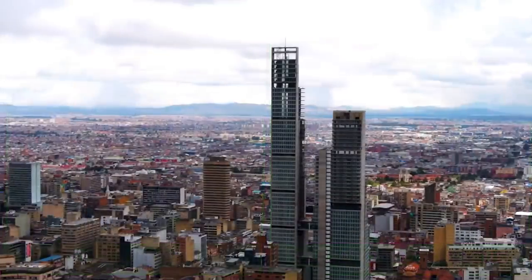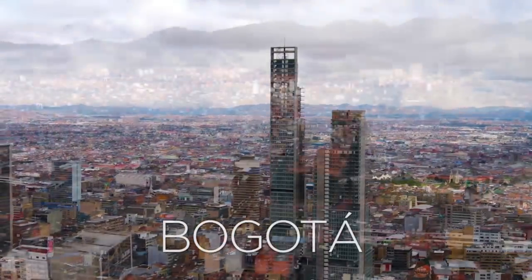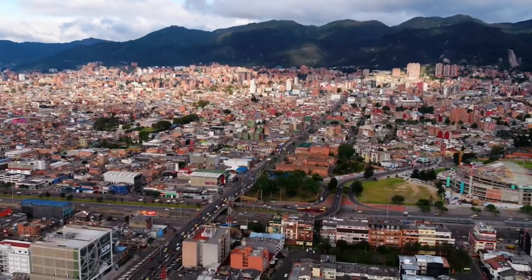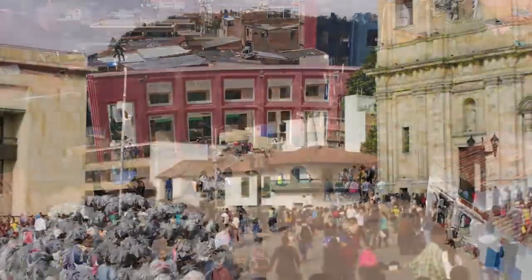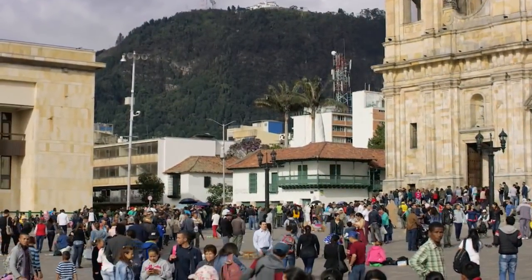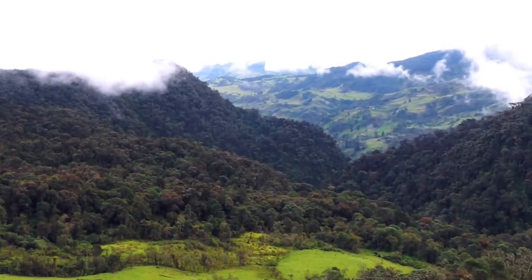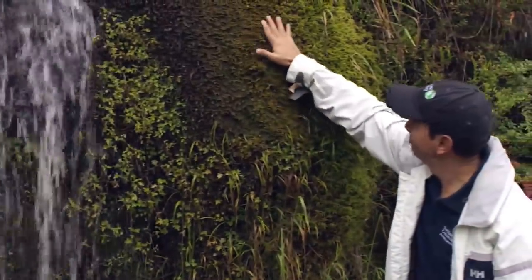Yes, you are right. Bogota is the capital and the largest city in Colombia. Over 8 million people live there. It is just a little smaller than New York City. And we have both rainy and dry seasons throughout the year. During the dry seasons, the area needs water, so animals and people survive until the rains come again.